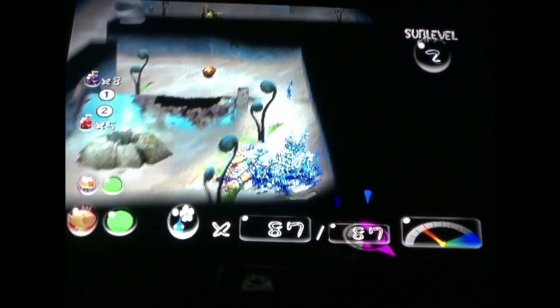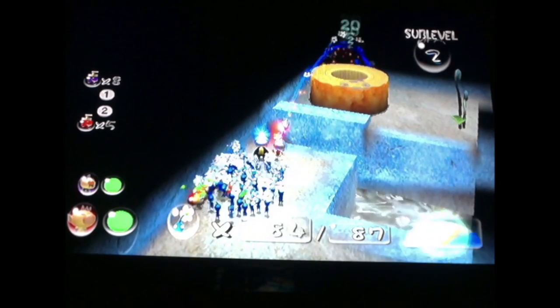And apparently, again, I'm missing... Dude! Stop picking up stuff. Only pick up enemies I want and treasures I like. Which is basically all the treasures in this game.